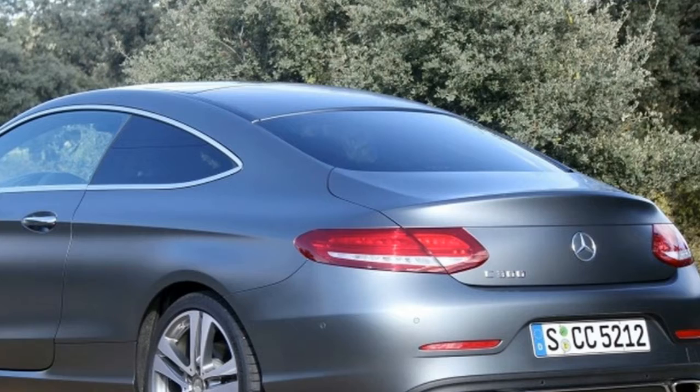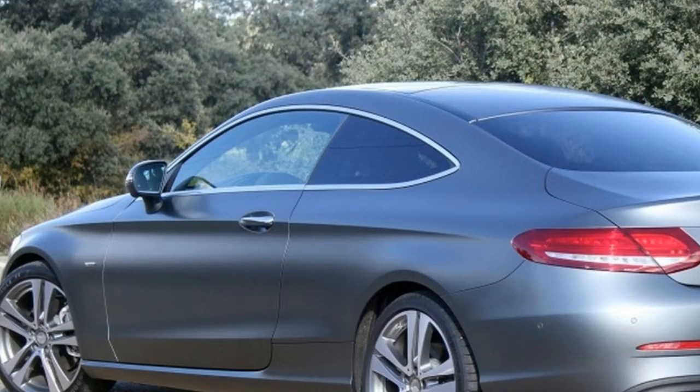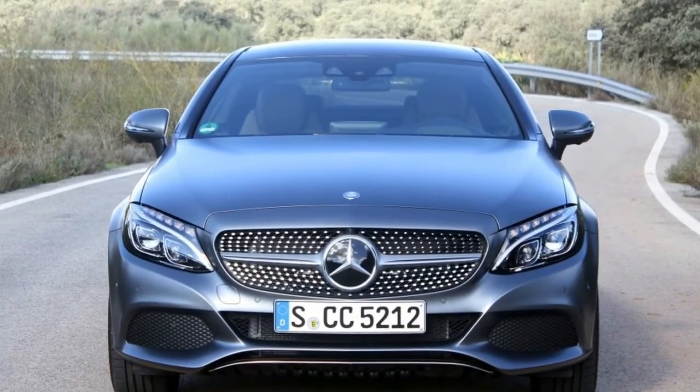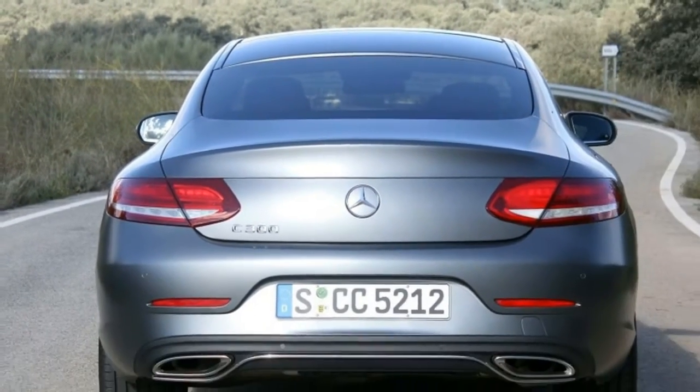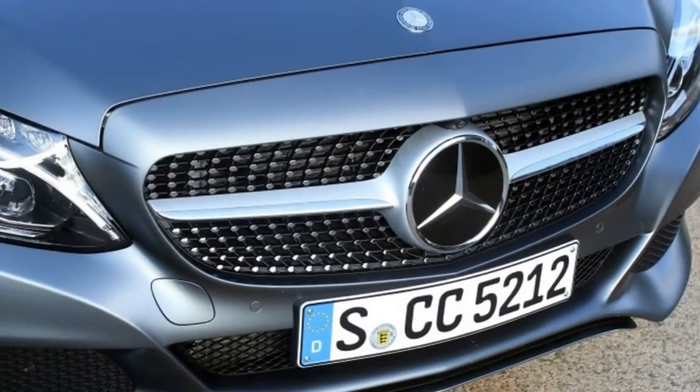Mercedes hasn't broached the subject yet, but our market should follow the sedan route, skipping the standard C400 to get the C450 AMG 4MATIC with 362 horsepower and 384 pound-feet at some point in the undisclosed future. The coupe will be upgraded to the 9-speed automatic.